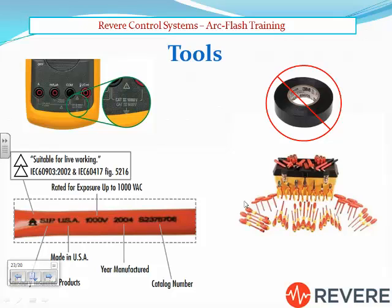Besides PPE, arc flash rated tools are also required. Listed below are some of these products. No longer are you able to take your 3M electrical tape and insulate a screwdriver. That does not meet the standards.